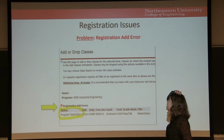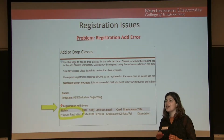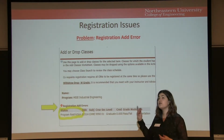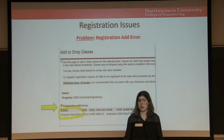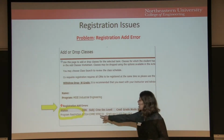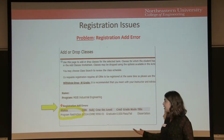And then, okay, you might run into some restriction issues. Blanket statement, you are only allowed to take IS or CSYE courses. So if you see a program restriction, that's because it's a different program and you're not able to register for their courses. So just make sure that this subject will say CSYE or IS, and then you won't get that error.